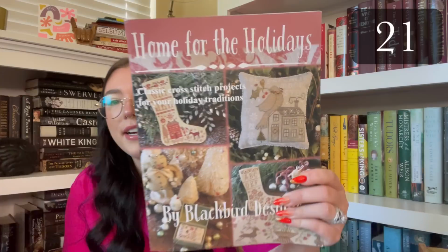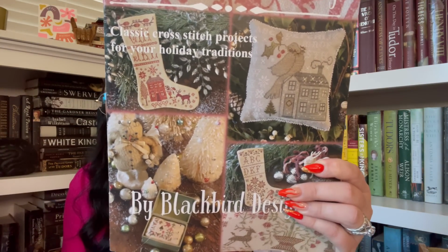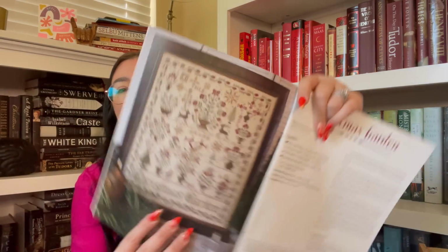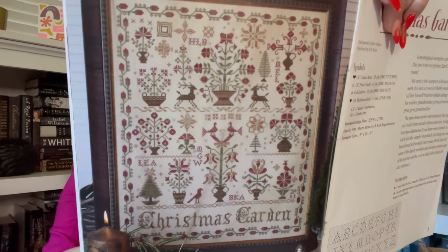The next project is actually a project book I have in here because I just keep it all together. This is Home for the Holidays, which is a Blackbird Designs book. I bought this specifically to stitch, let me find the pattern, Christmas Garden. This is an out-of-print Blackbird, and they reprinted it inside this book.